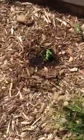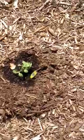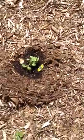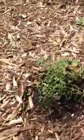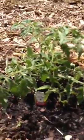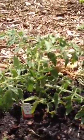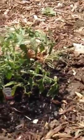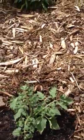Back here we've got a cucumber, watermelon. You can see these are potted. We went ahead and supplemented the stuff we had planted from earlier in the spring. We just got this at Walmart. This is the Heinz Classic Heirloom Tomato. Excited about that. This is a little Roma tomato.